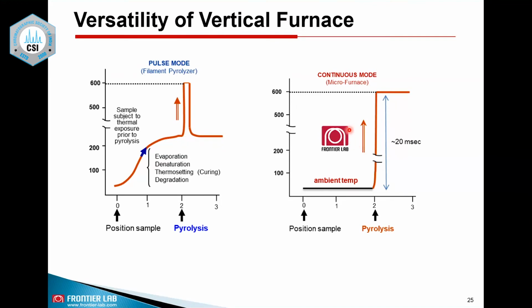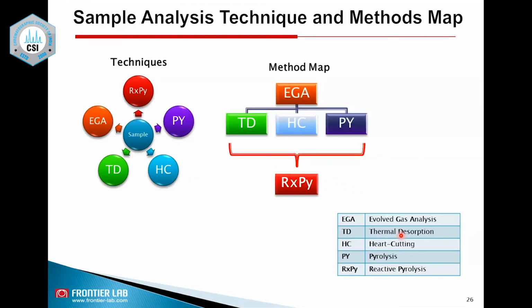On the other hand, the Frontier technology uses a continuous mode, so you maintain the sample at ambient temperature when it is held at the top. The moment you start analysis, it is exposed, and the sample receives this high temperature within 20 milliseconds. So the pyrolysis is generally spontaneous, and that can be accomplished much more easily in this technique compared to the pulse mode or ferromagnetic foil. This is a unique technology difference that Frontier offers compared to other technology available. So that is on the technology part.